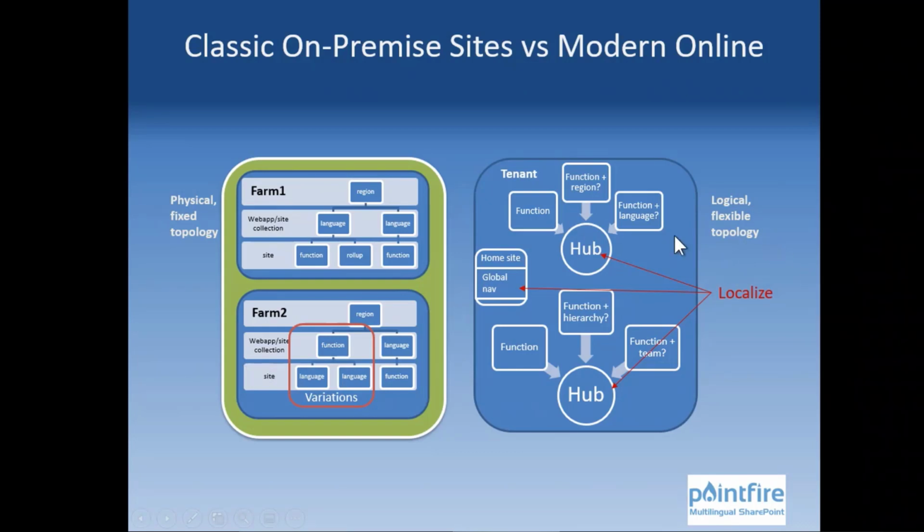Whereas with SharePoint Online, single tenant, it's our headquarters responsibility, because there's a number of things in this flat organization, like in the hubs, in the home sites, the global navigation and so forth. Those have to be localized, and these are things that are a headquarters responsibility, and it is the responsibility of headquarters to localize them. And it's no longer a regional responsibility that is lower down in the hierarchy. It's now at the very top of the hierarchy that you have to worry about it.